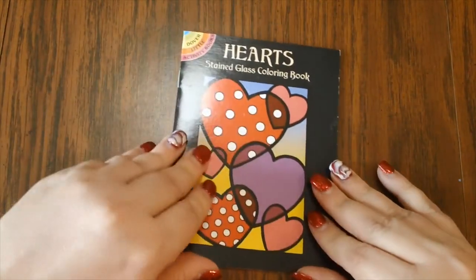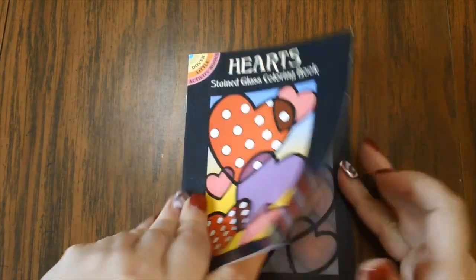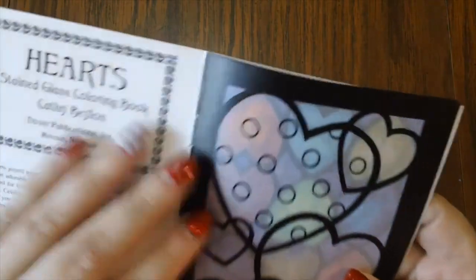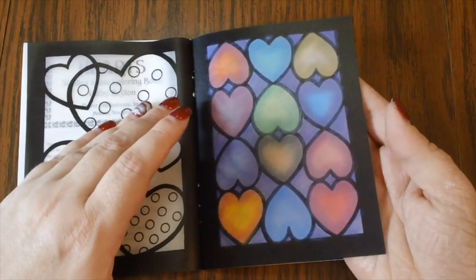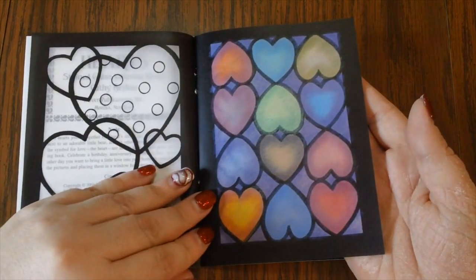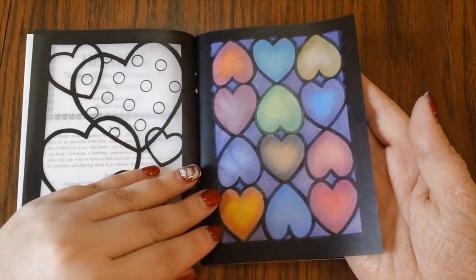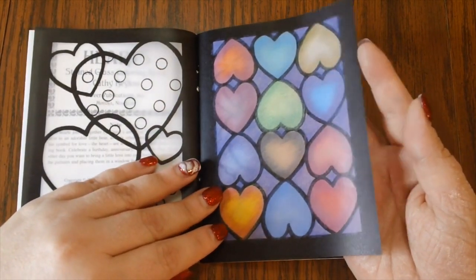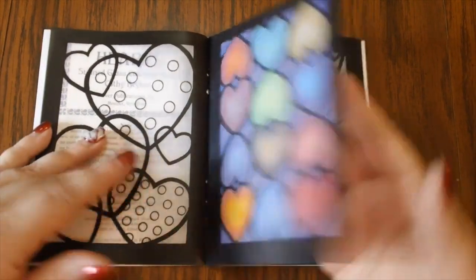But anyway, the last thing that I'm going to show is this little hearts stained glass coloring book. I did get a couple of pictures done in here. This picture here, I did with you guys on camera with the Crayola brand Signature colored pencils. They're the ones that are black, or maybe dark blue. They're kind of a step above the regular Crayola pencils, and I have that set.